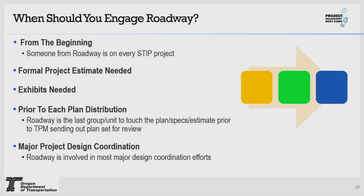There are quite a few others, but for the sake of time, I'm going to move on. And if you have questions about those, definitely look through that or ask me after this. When should you engage roadway? From the beginning and often. Roadway, like I said, is on every STIP project. We are your major coordination unit, so you really want us in there all the time.